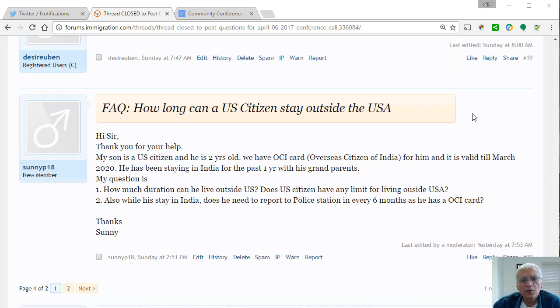let's see. Oh, this is another interesting question, and this has come up many times before. How long can a U.S. citizen stay outside the USA? As long as you like. There was a time many, many years ago when there was a restriction. Now, you could stay outside for 30 years, never come to USA, you're still a U.S. citizen. Green card holders don't have that benefit, but citizens do.